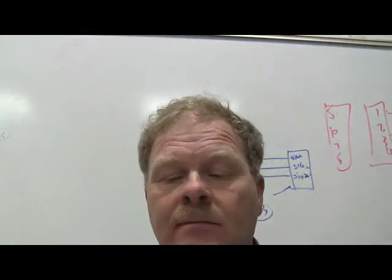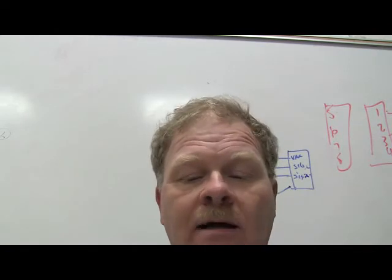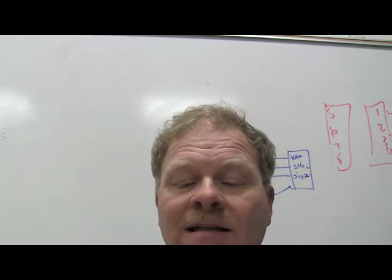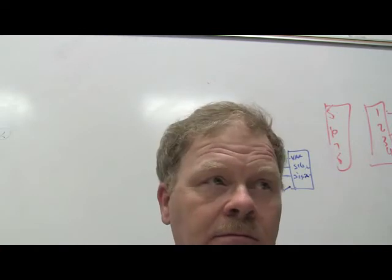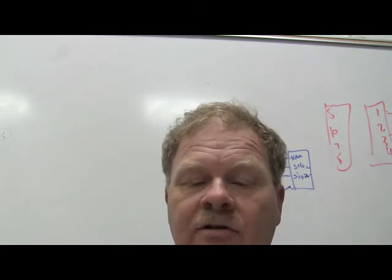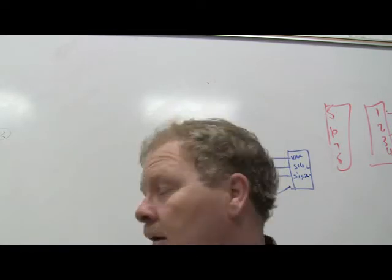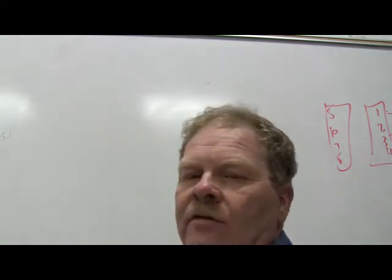This is the emission system. What do you know about emissions? Some of you are going to know these answers, some aren't. Vehicles primarily produce 3 harmful gases and 2 harmless, beneficial gases. What are the harmful 3? Carbon monoxide, NOx. That's 2 good ones. Carbon monoxide, hydrocarbons, and oxides of nitrogen. Hydrocarbons is unburned fuel.